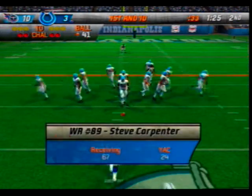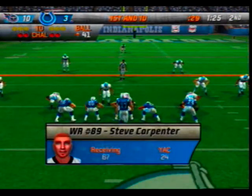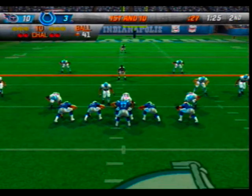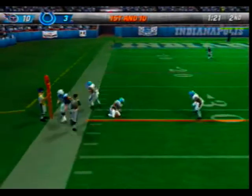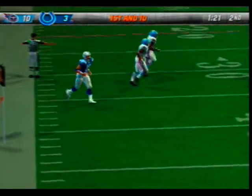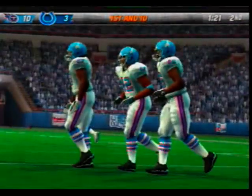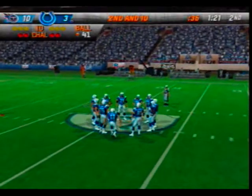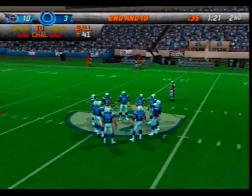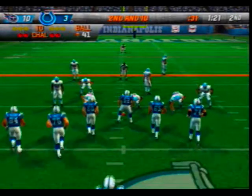It's first and 10. Ball on the 41-yard line. Number 17, looking to pass, lines up with five wide receivers. Almost picked off. Carpenter was the one they were trying to get the ball to. Intended receiver on the play. Second and 10, ball on the 41-yard line.